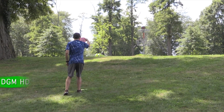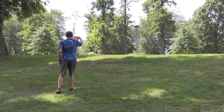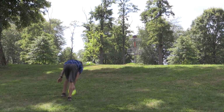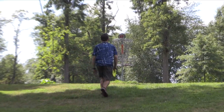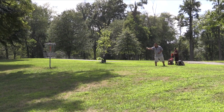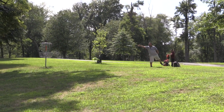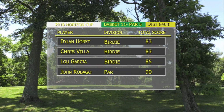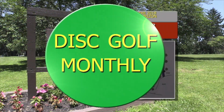Dylan shooting for birdie. And he makes it, recording his 9th birdie of the round. John's playing back to get par, and he makes it. So Chris also shoots a birdie to get his 7th of the round. Dylan and Chris are still tied.